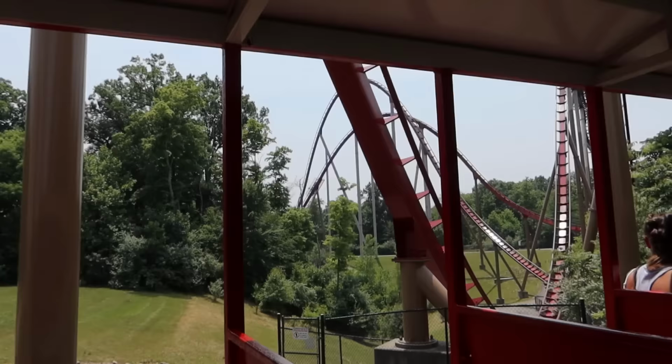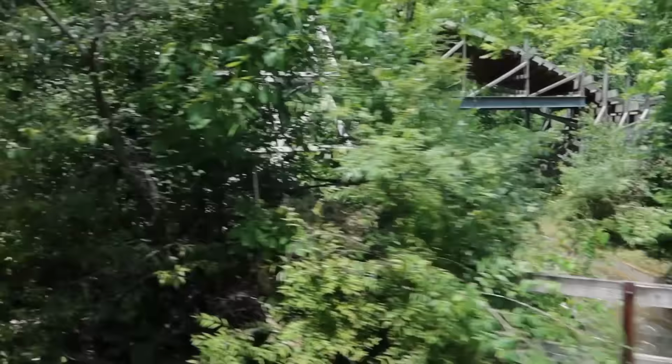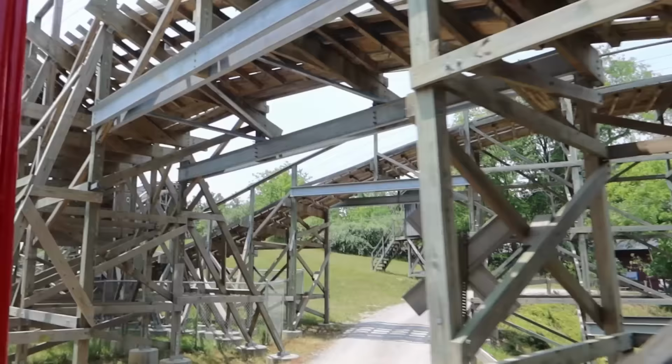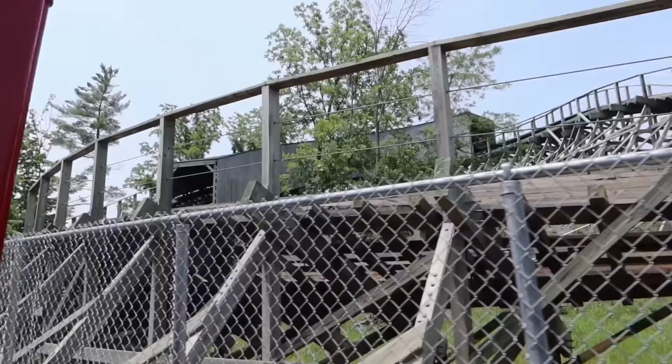What a location though. Wow, that is a great view. Look down there at the rapids. And Mystic Timbers again. Yeah, look how low down it is. Just goes to show you don't need massive height to make a great ride. And yeah, this is the turnaround section with the tunnel up there. Of course, tunnels also add to the experience on any coaster, but especially a woodie.